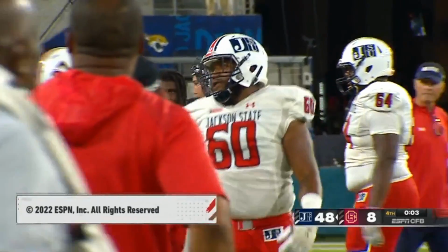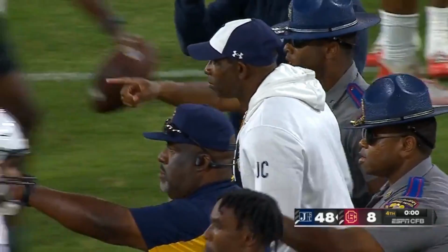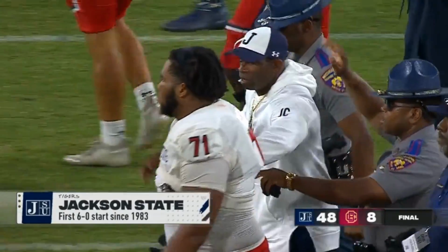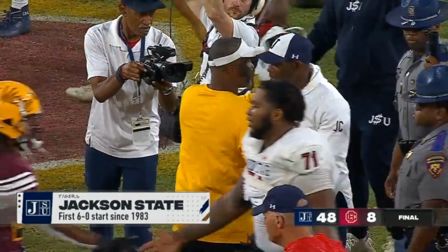So Jackson State comes to Jacksonville, puts on a show, over 500 yards of offense. They put up 48 points, and they beat Bethune-Cookman for the second consecutive year. This time it's 48-8, and this handshake, a little different than last week.